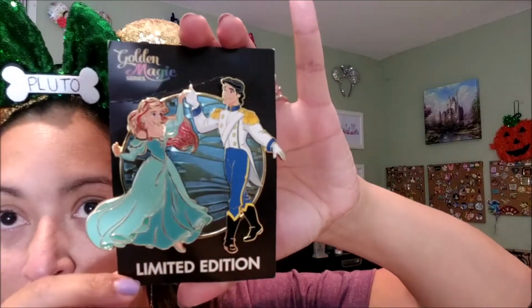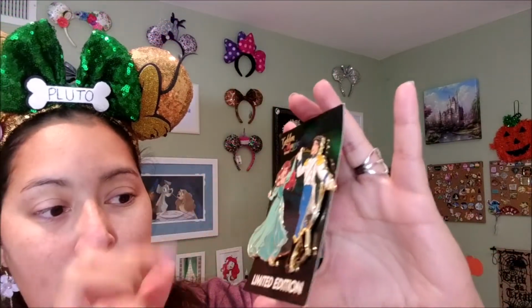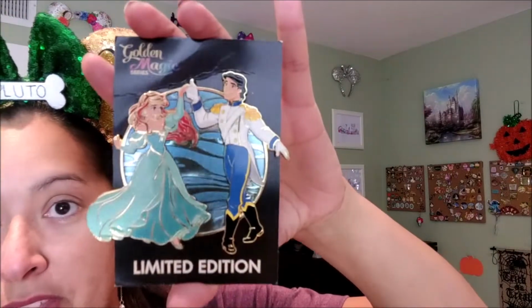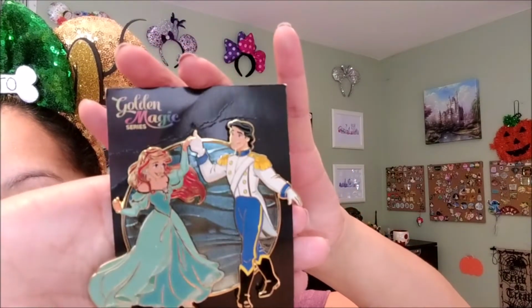And then I also got this from eBay, and this is one of those Acme pins, and you can see it says Golden Magic Series limited edition, and it says that there's an authenticity certificate in the back, and says this document certifies the pin art is a piece of art print published by Acme Archives Limited. This document also certifies it's an officially licensed product by Acme Archives. And this is the biggest pin that I currently own. It is a jumbo size pin.